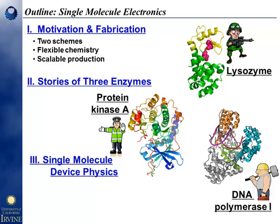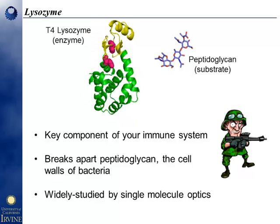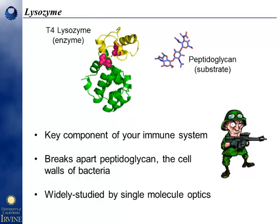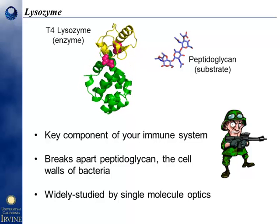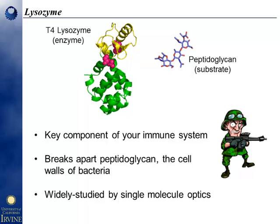And I'm going to start with the lysozyme one. All right, so lysozyme is the soldier of your immune system. You have it in your tears, in your saliva. It's the way you and I fight off bacterial infections. Lysozyme is like a Pac-Man.